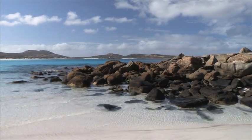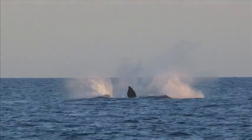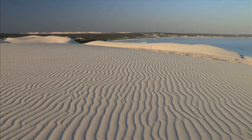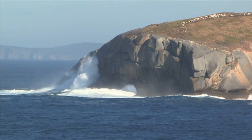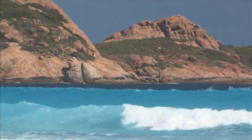The rugged south coast of Western Australia is geologically ancient and rich in both marine and terrestrial biodiversity. It's dominated by fine white sandy beaches, coastal dunes, granite headlands, limestone cliffs and over 500 islands, shoals and bommies that plunge into a sparkling Southern Ocean.